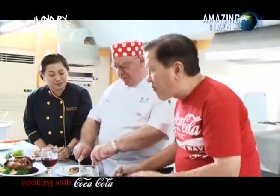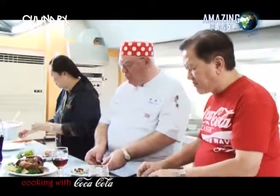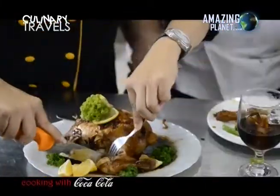How's our Coke sauce? It's a very good sauce. Very easy to make, and you can do it in a beef, chicken, or pork dish, just to top whatever meat you have available. Are you ready for our chicken? You can actually squeeze the lemon if you want to take away the very sweet taste of our caramel sauce. Let's have a go. It's a nice twist to the regular adobo.